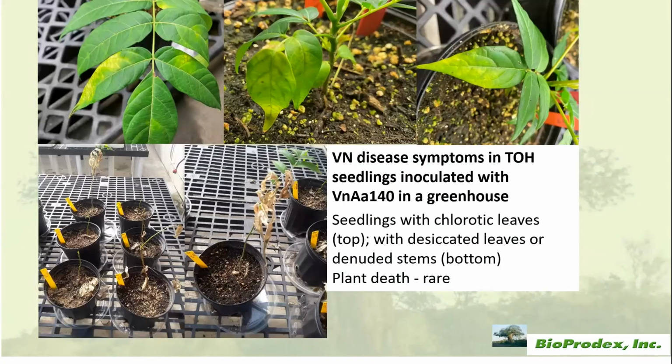Okay, these are the symptoms we are looking for on TOH. Either you get patches of chlorosis or what is known as vein clearing. That's not quite clear. Chlorosis along the veins. And a little bit of that is seen here. And of course, we would like to see plants wilting and dying like this. So we see chlorotic leaves and some vein clearing, leaf desiccation and leaf abscission quite commonly. Plant death has been somewhat rare.